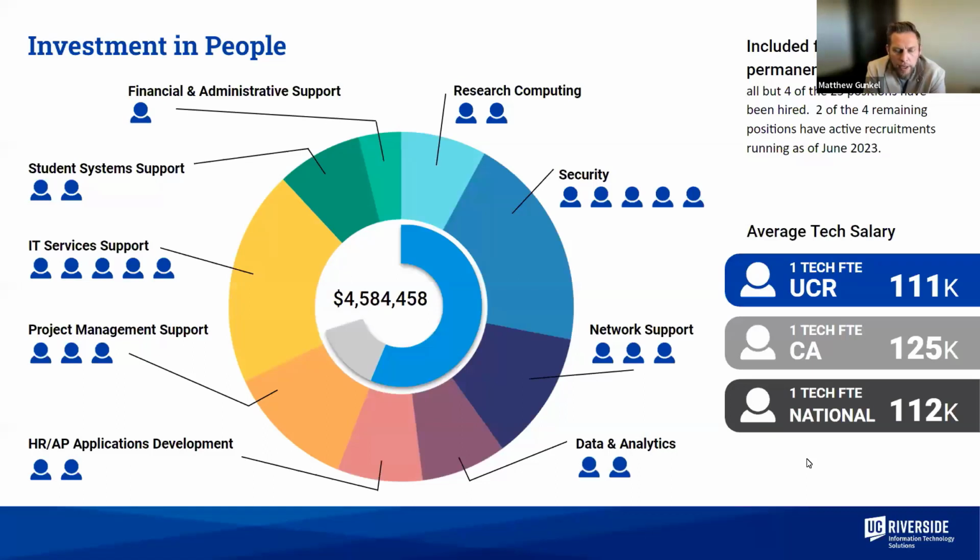So the other part of that donut was really related to where and how we are supporting additional people in providing services and systems to UCR. And so here we really wanted to share a breakdown of those FTE and where we brought people in to provide very specific and additional direct support.